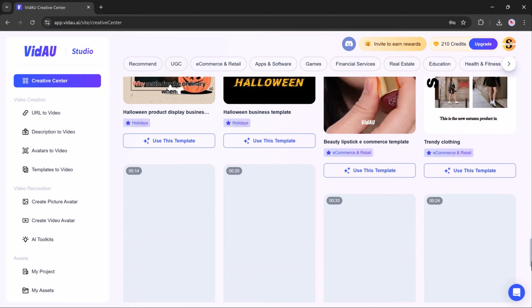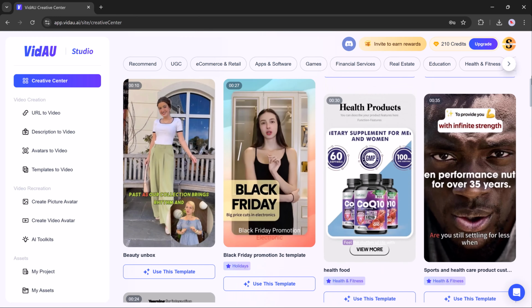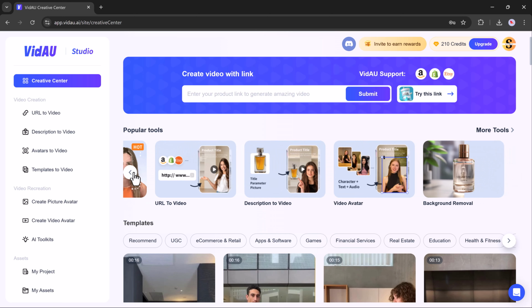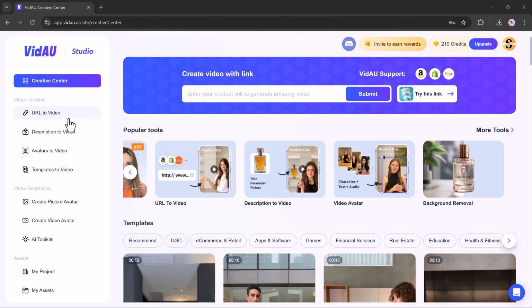VidAU is a video creation and editing platform that's focused on helping people create high-quality video content quickly and easily. Think of it as a streamlined, all-in-one tool that combines video editing, AI-driven suggestions, and even templates that can boost your creativity. VidAU offers a ton of features like URL to video, description to video, video avatar, and more.